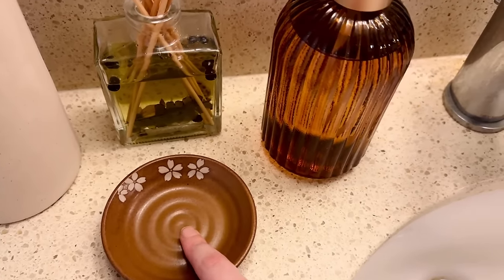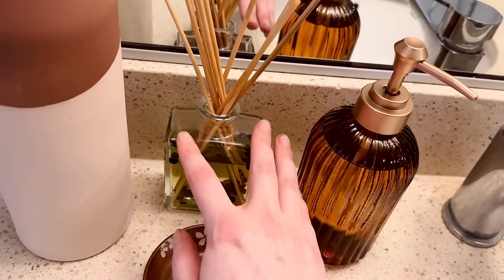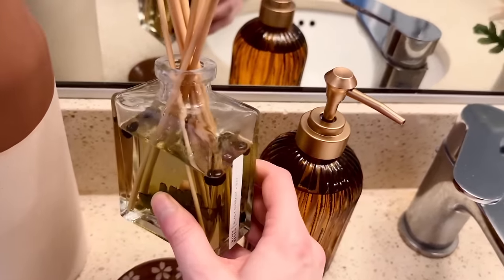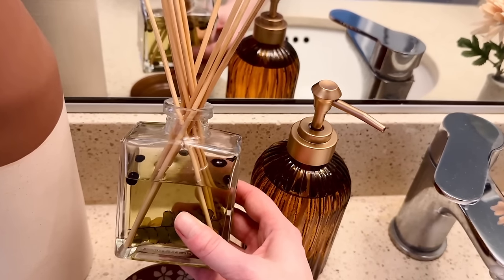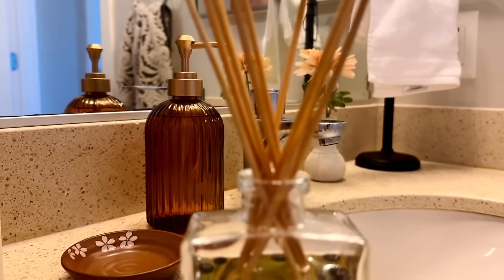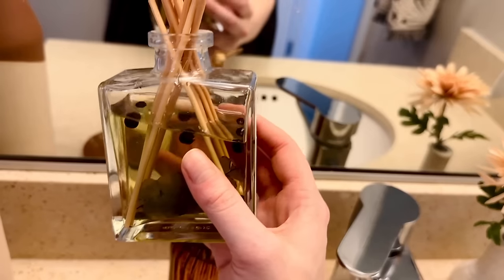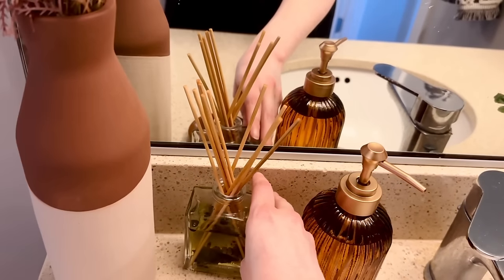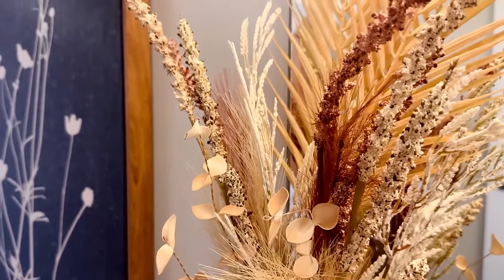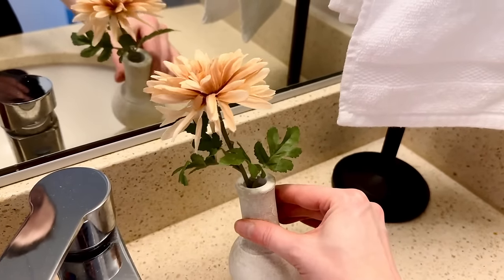This is from World Market. This soap dispenser is from World Market. This reed diffuser is something that my mom got me for Christmas. Highly recommend it, by the way. It smells so good. It actually smells a lot like Diptyque's Bay scent, which I'm a huge fan of. So this is by Rosie Rings, and the scent is black currant and bay. It's a lovely, lovely scent. And then this vase is from World Market, and the florals are as well. And then this is just a little thing that I got at Target.